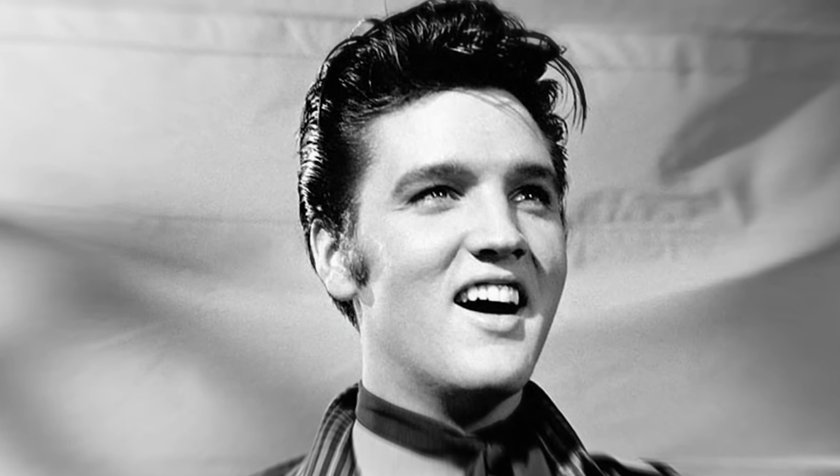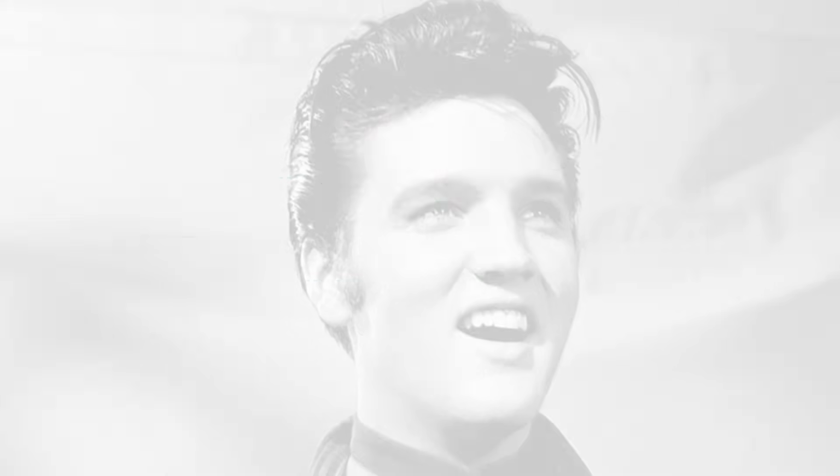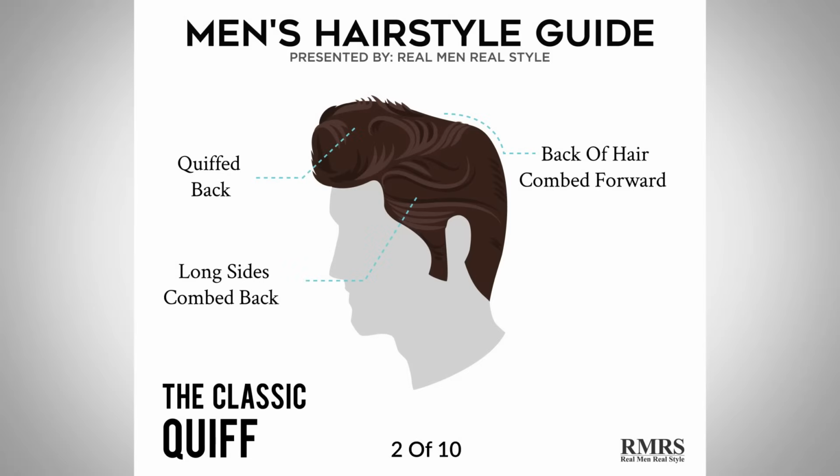So when we look at the key characteristics of this type of hairstyle, we see volume. We see that basically the hair is being combed a little bit forward, except for the front area. There it's going to be a little bit messed. The sides, shorter. It can be a bit longer than the undercut. We're not going to see this shaved, but definitely up on top, it's going to be longer. Guys, that is the classic quiff.